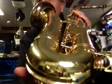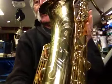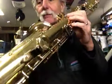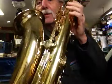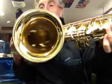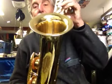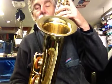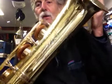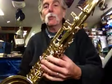But look at this. It's just unbelievable. It looks like it's hardly been played. Beautiful engraving. You can see the pads are in great shape. Adjustable thumb rest, of course. Even inside the bell, it looks very close to new condition. I get horns a couple years old that aren't in this good a shape and this good a playing condition. It looks like it's been repadded with newer pads than the original, and if they are, they're in incredible condition.